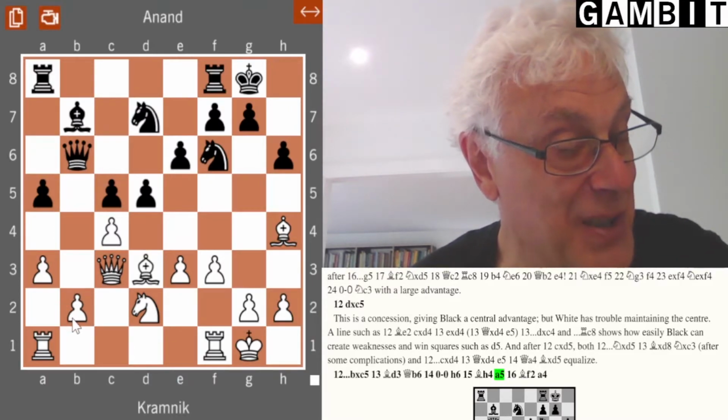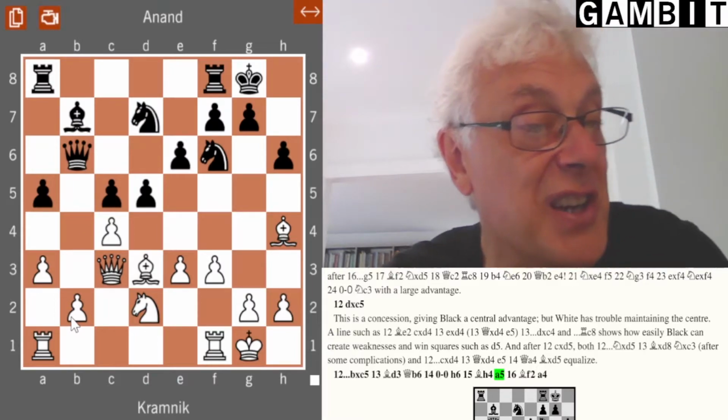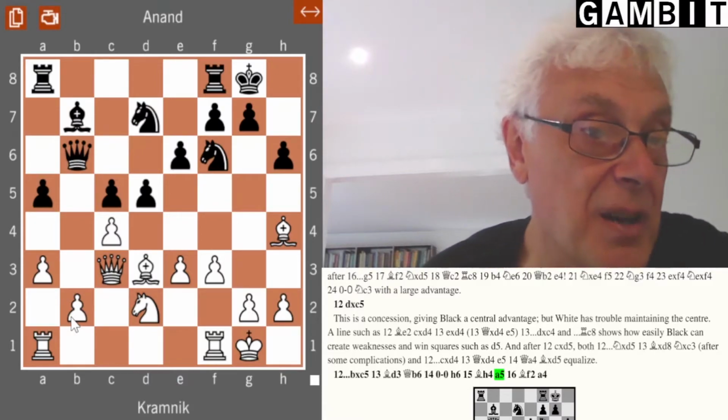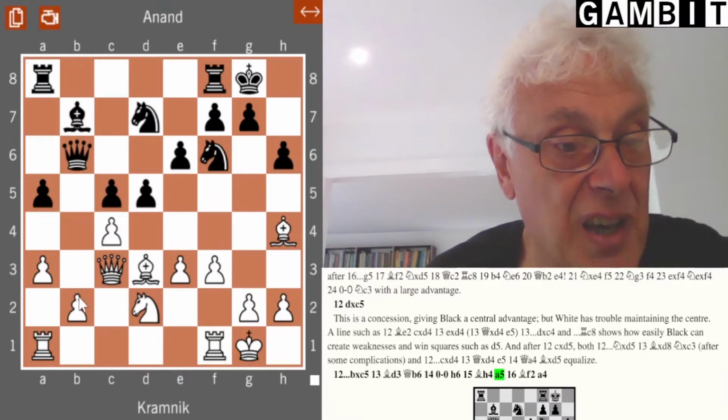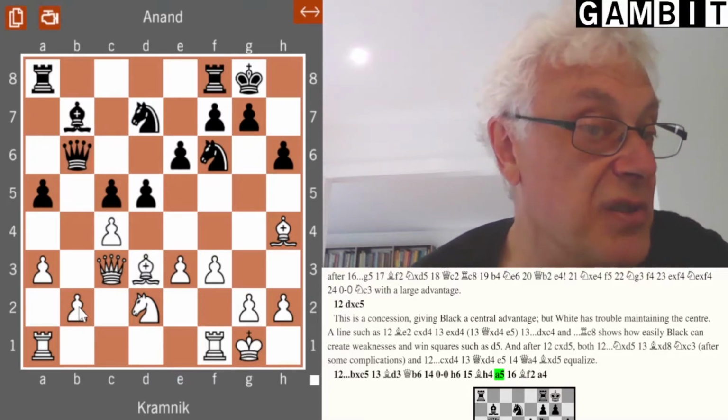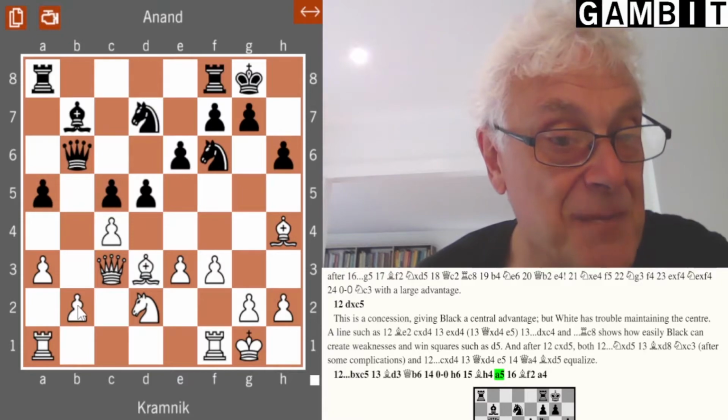Backward pawns are bad things, but in this case it has a lot of justification, because with the pawn on a4, black's able to bring his rook to b8 and exert quite awkward pressure against the pawn on b2, which is going to certainly tie down at least some of white's pieces.